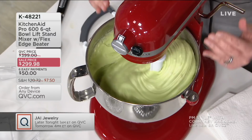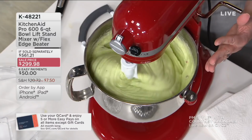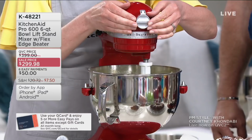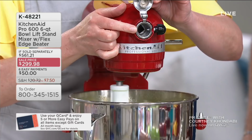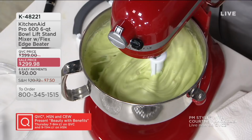That is 100 years of mixing quality by the name KitchenAid right here that you can have home today. 575 watts of power, planetary mixing action, 10 speeds, metal durable construction that is going to last for generations, and that power hub here where you can plug in over 12 different attachments that will turn your KitchenAid stand mixer into a culinary center in your kitchen. You can spiralize, you can sheet cut, you can make sausage, meat grind, so many great things.